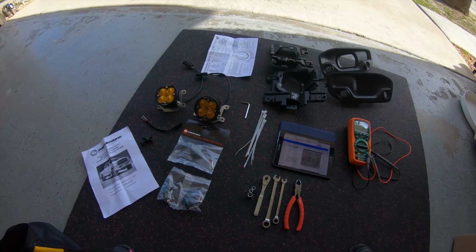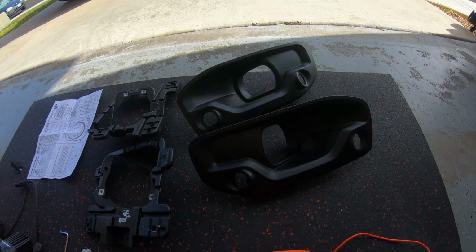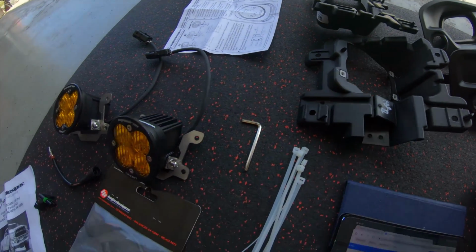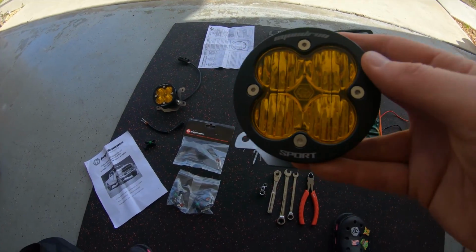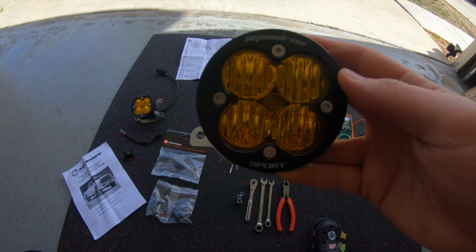Alright guys, so here's everything you're going to need to do the install. When you order the kit, it's going to come with the new fog light covers, the housing, then you got the brackets, then you got the lights themselves. I'm opting to go with the amber, but you can go with the clear. These are the sports, so these are going to provide upwards of 3,000 lumens.